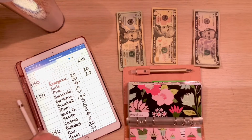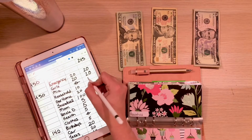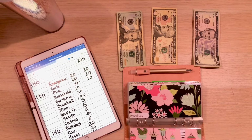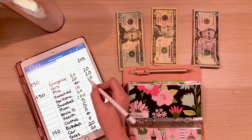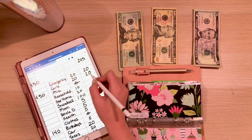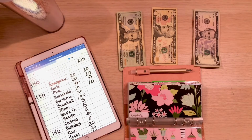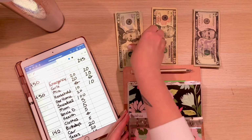So we've got 10 in there. Oops. Okay, let's try that again. Fun doesn't have anything. Household has 10. All right, let's roll on.